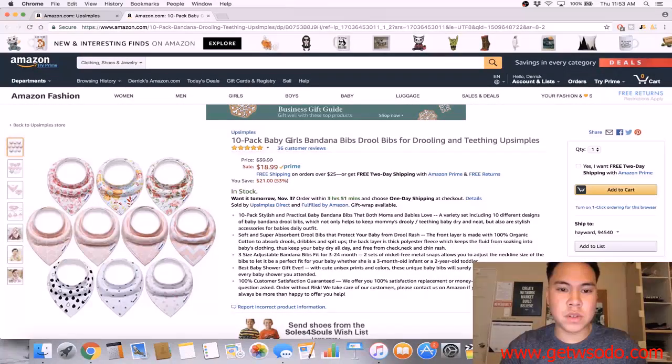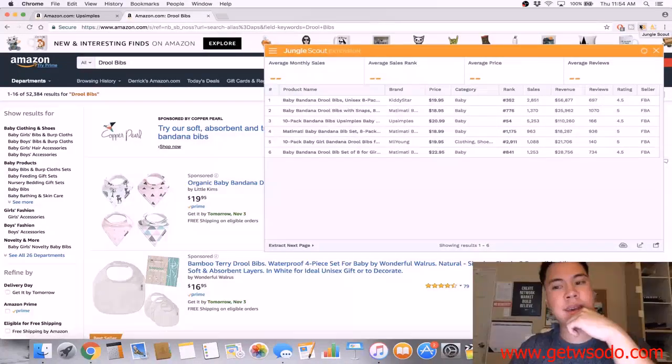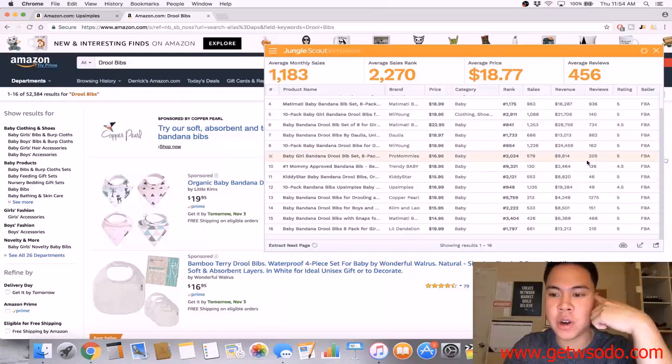Let's go ahead and look at this one. So baby girl bandana bib, drool bib, drool bibs. I think it's called drool bibs. All right, let's put that on there. All right, run that bad boy. Okay, let's run Jungle Scout on it. And right off the bat, we'll see that it's really, really competitive here. Let's just open the second page to be sure.